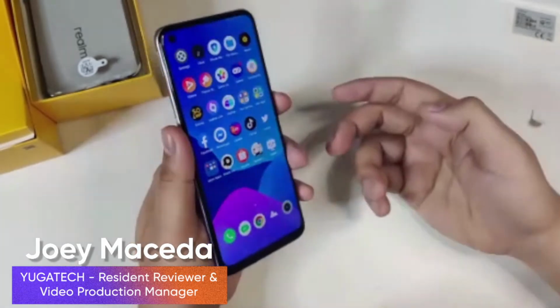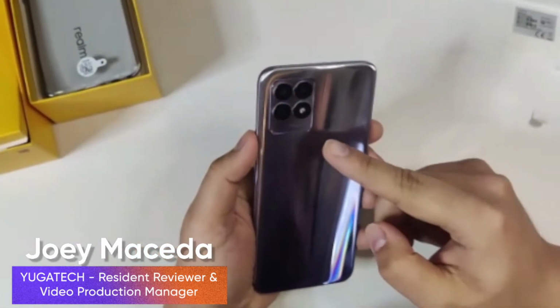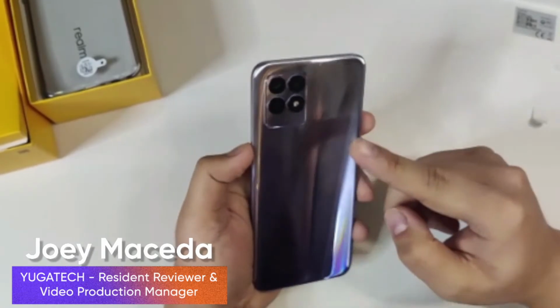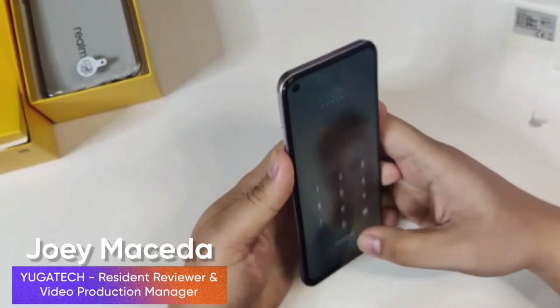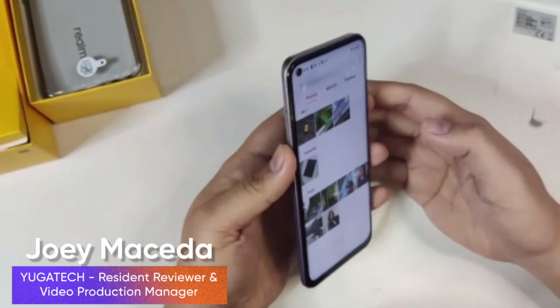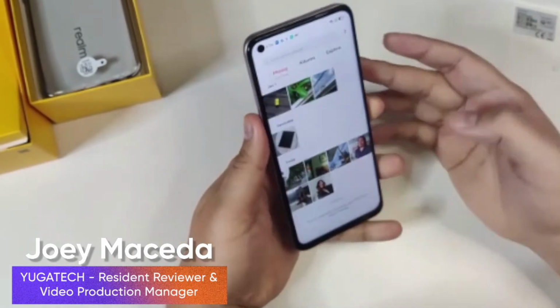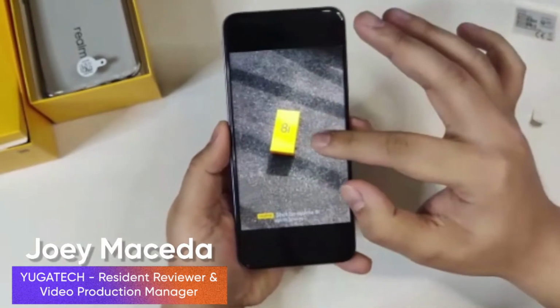Let's check out the cameras. Again, that's a triple rear camera setup at the back, a 50 megapixel main, 2 megapixel macro, 2 megapixel depth, and in front that's a 16 megapixel selfie camera. So before this live stream started, I was able to take some pictures for our full review. So starting with some rear camera shots, there we have it.